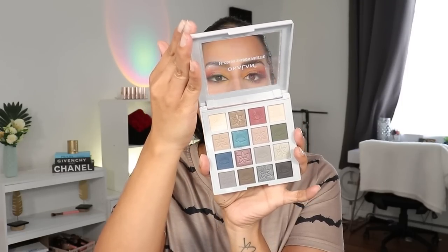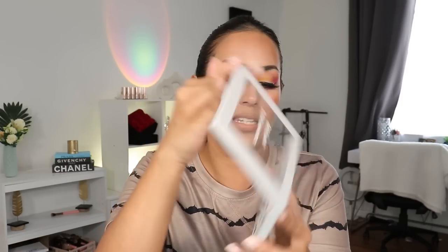The Ocalan palette that looks like this. This is their 16 color shadow palette. It doesn't have like a special name or anything like that. This palette is actually really nice, but she's not 100% unique.